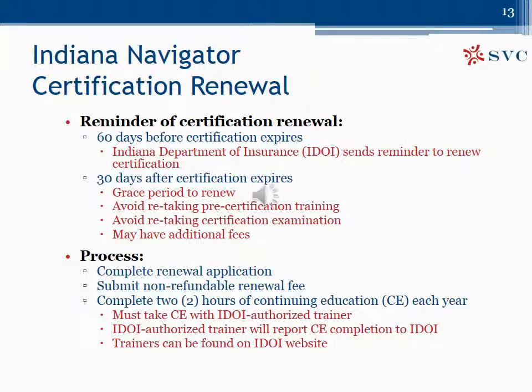Once the Indiana navigator has completed the application, training, and certification exam, he or she will be certified as an Indiana navigator. That certification will last for 1 year. 60 days before the certification ends, the Indiana Department of Insurance will send the Indiana navigator a reminder that it is time to renew his or her certification.